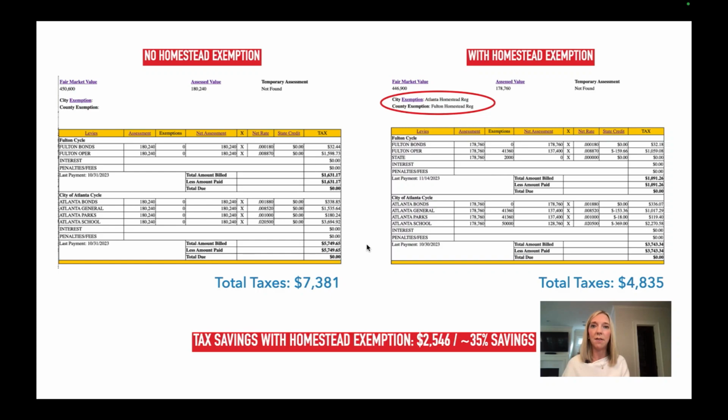I've got two real live examples for you here in the Fulton County area. One without a homestead exemption; you can see right here, nothing there. That means there's no homestead exemption here. If there's something written in there, you've got a homestead exemption on it. The market values are pretty similar. I tried to find as close as I could. We've got one at $450,000, one at $447,000 roughly.